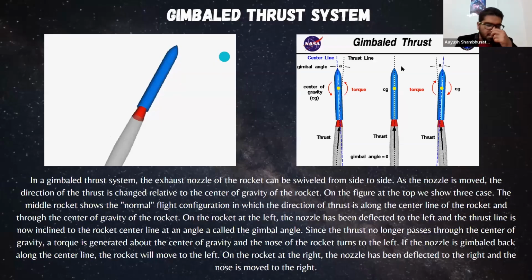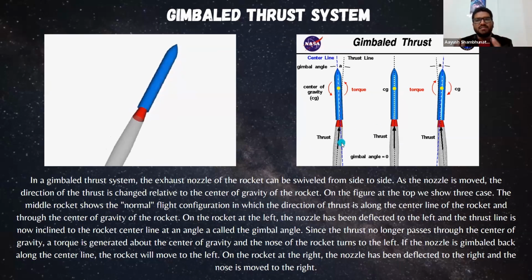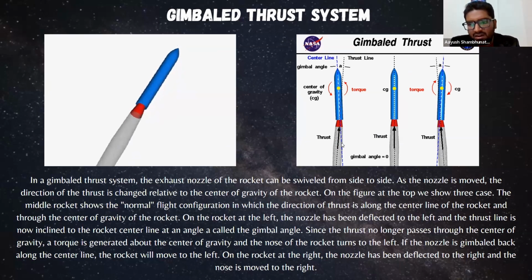So in earlier times, rocket stability was very important, so we used to have fins in the body. I don't have a picture, but we used to have fins in the body. The drawback of the fins is that they provided a lot of drag during the launch, increasing the fuel cost. So then we developed a system known as the gimbal thrust system.